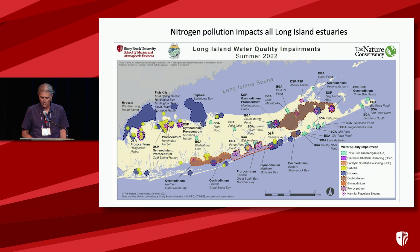So this is a map of water quality impairments around Long Island that's produced annually by the Gobler Lab. And it shows the location of various nitrogen-related problems like hypoxia, fish kills, and an array of harmful algal blooms. And as you can see, the problems are concentrated in small bays and harbors along the coast of Long Island, as well as in the western portion of Long Island Sound closest to New York City.